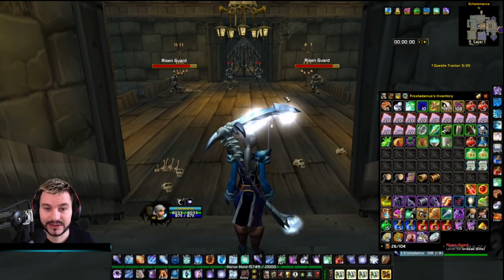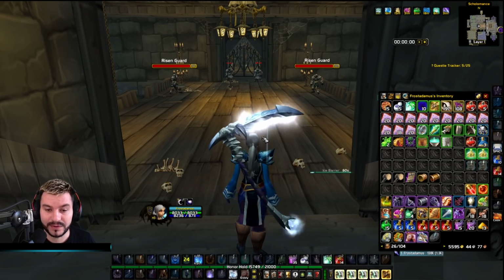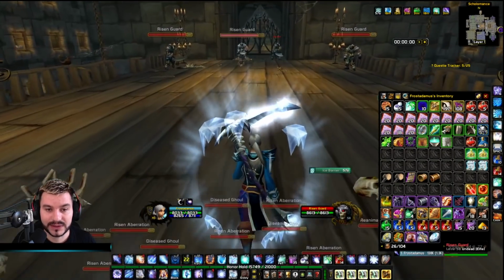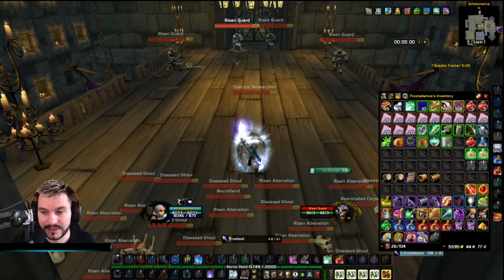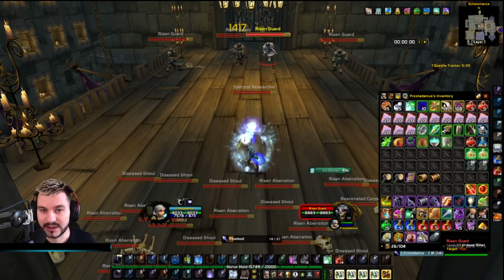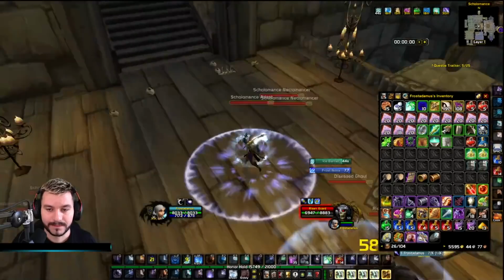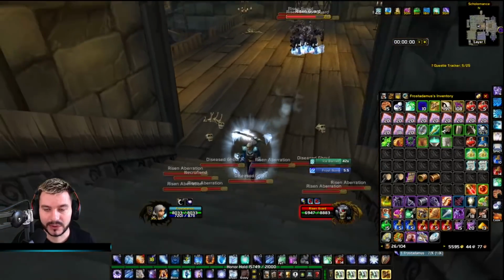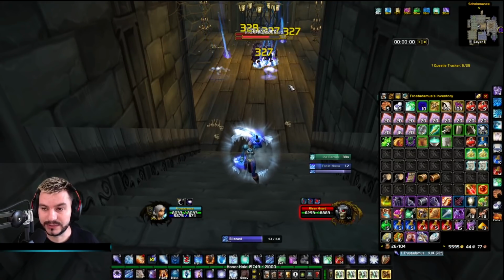Now, as you enter inside, there are 4 mobs here. You can invisibility and skip them. However, I do prefer to slay them because why not? There's extra loot, and most of the greens I got from those Rising Guards. It feels to me like those Rising Guards have a better drop chance in terms of BOEs compared to the other mobs, the casters that we're going to kill later on into this dungeon.